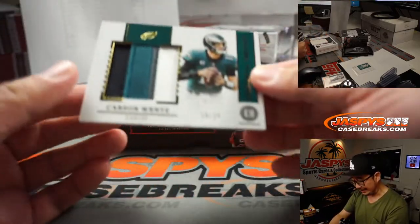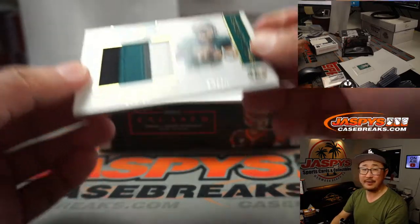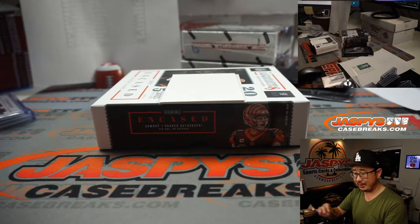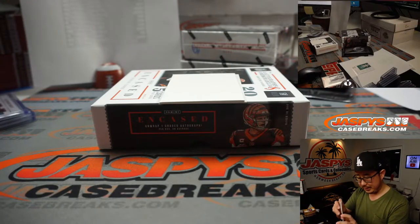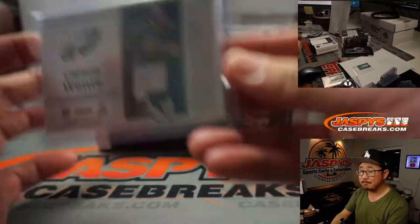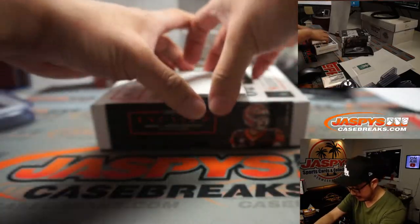We've got Carson Wentz, 4-color patch, 10 out of 15 for the Fly Eagles Fly. Charles W. with that one. I wonder how he's going to do in Indianapolis. He's reunited with Frank Reich. Could be a way to revive his career.